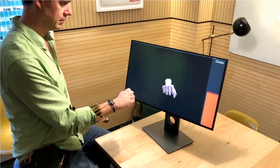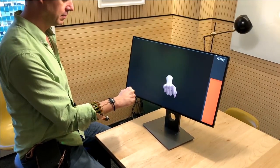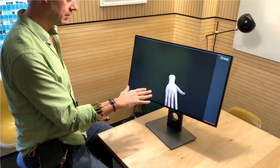Here I'm showing the forces that I'm able to generate. This is just a simple grasp. And I actually have nice control over this. I could probably generate a number accurately between about 0 and 200.